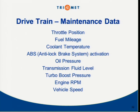So if they do get a request that a bus is having problems, they'll be able to go into the system and say, oh yeah, look, the coolant temperature, that's the problem. So it'll give the maintenance tech a lot more information going out into the field, as well as our maintenance analyst, who's in the back of the room, by the way, if you have any questions, who will be able to analyze this and make a lot more improvements.